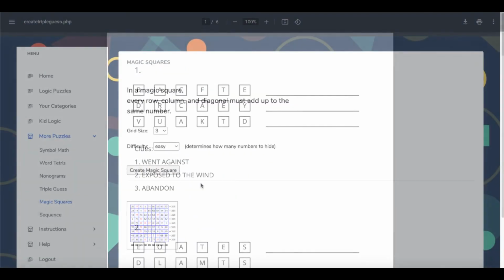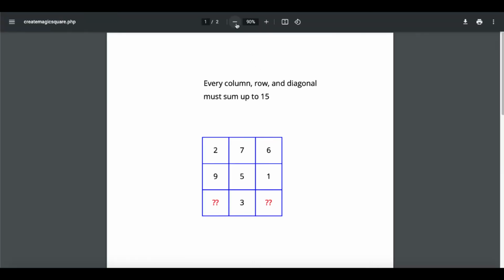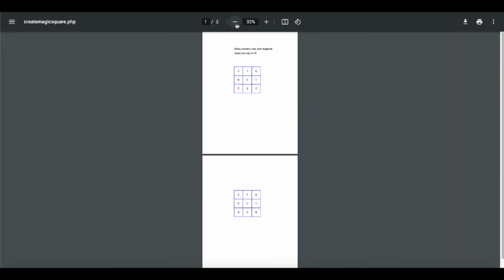or printables. And of course, here is magic squares. You have different grid sizes. You have different difficulties, easy, medium, and hard. And you simply just click on create magic square and it does just that. It creates the magic square as well as the magic square solution right there.